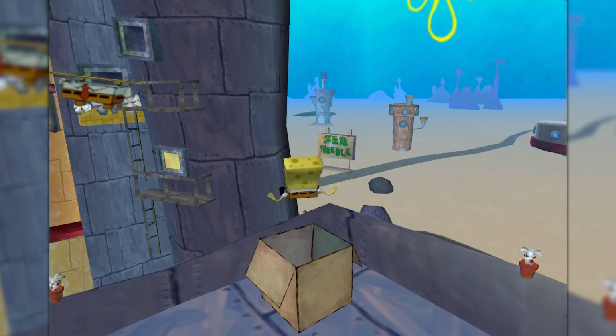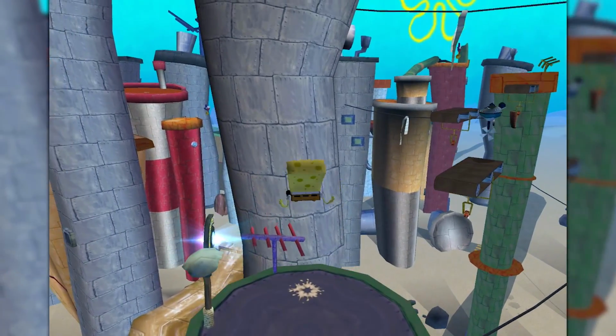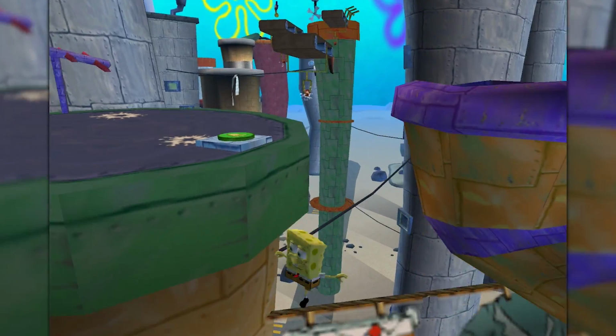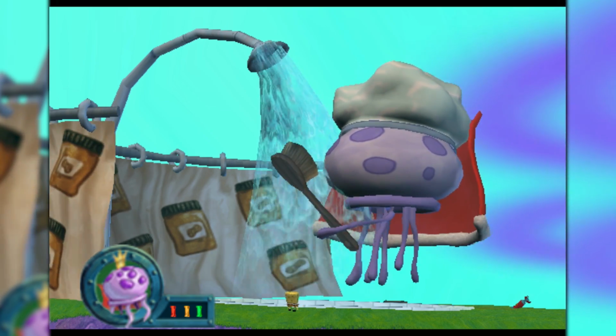There was also a box teleport system, so if you unlocked both sides of the boxes that corresponded to each other, you would get teleported from one to the other. I always forgot about this though and never really used it, but I'm sure it would come in handy if I actually did use it. But eventually, I got up to King Jellyfish and had the first boss fight of the game.